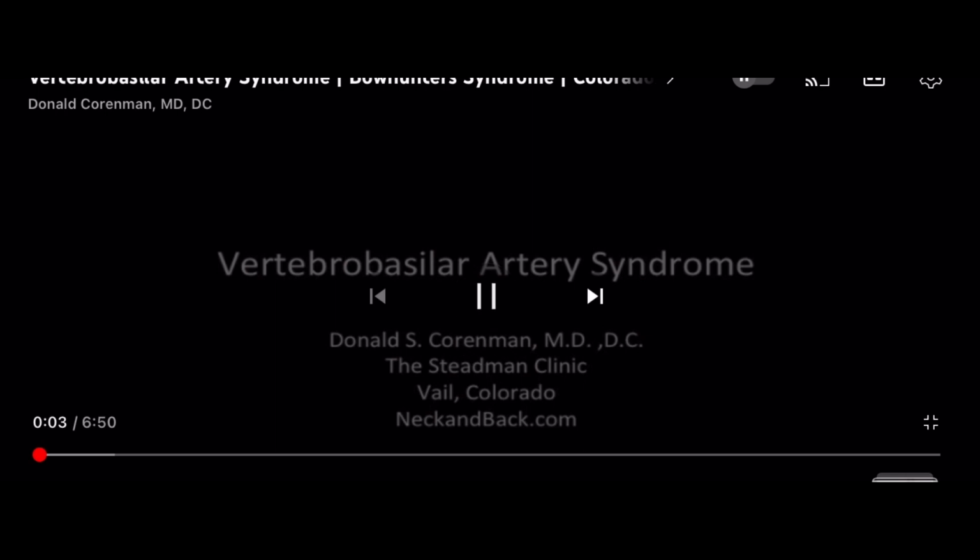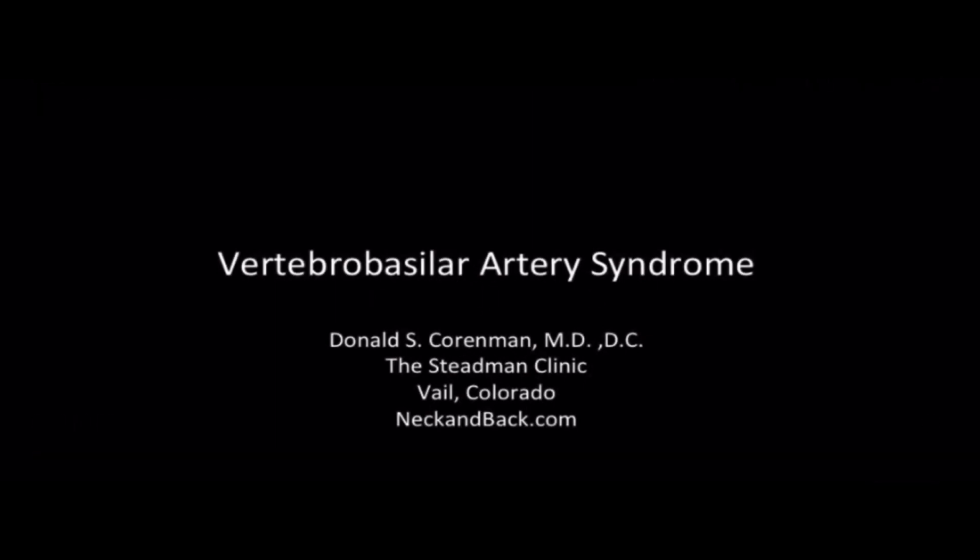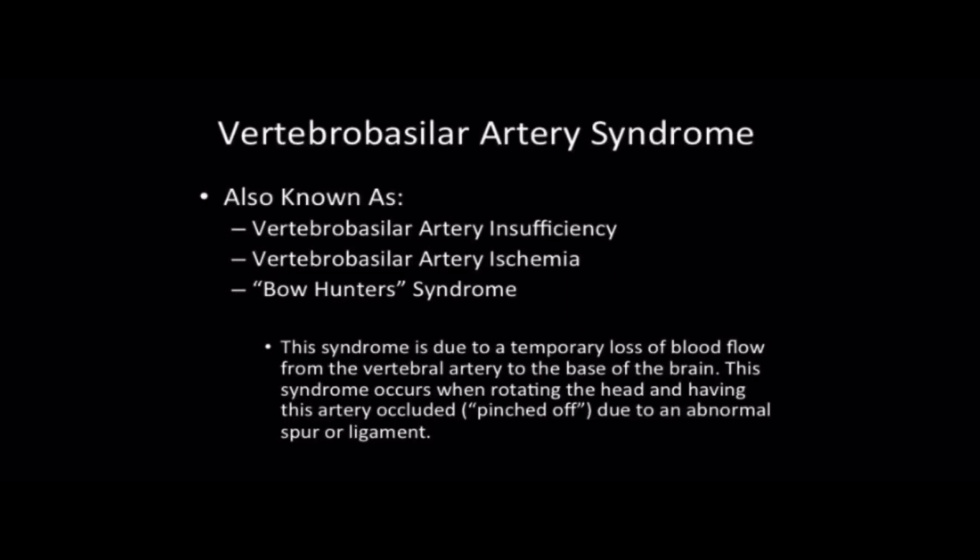I'm going to talk about vertebrobasilar artery syndrome. This is an unusual syndrome, also known as vertebrobasilar artery insufficiency, vertebrobasilar artery ischemia, and Bow-Hunter's syndrome. This syndrome is due to a temporary loss of blood flow from the vertebral artery to the base of the brain. This occurs when rotating the head to one side and having the artery occlude or become pinched off due to an abnormal spur or ligament.